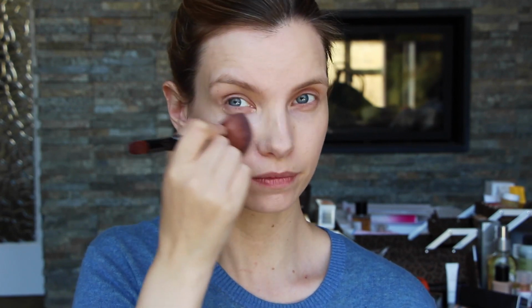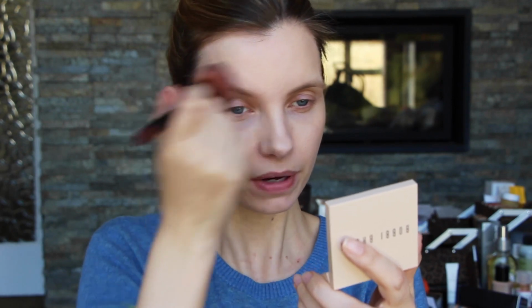I'm going in with my new rediscovery, the Bourjois Healthy Mix Serum Gel Foundation, which I really, really like. And I use shade 52. I just really like this because it's fresh and light. Not too amazing on coverage, but a little bit more than you'd get from something like a tinted moisturiser.